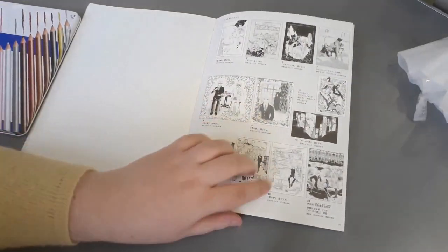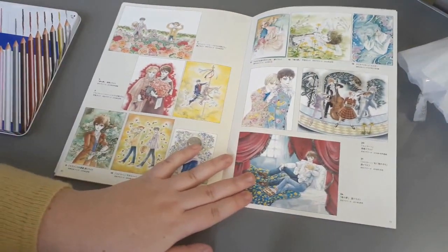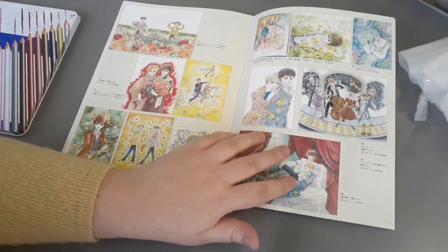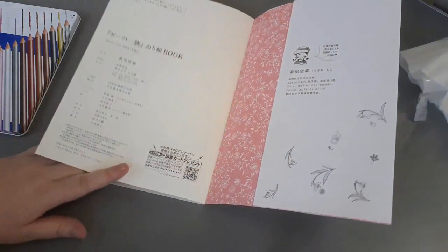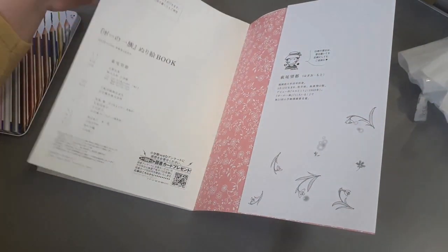We also have a bibliography of the images. You can see a lot of them in color back here as well. So I guess if you want to use them for inspiration, or if you want to just completely go off, follow your heart.